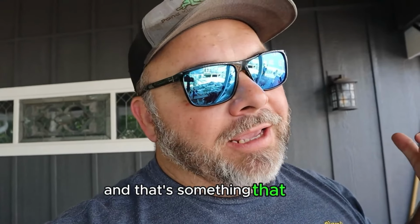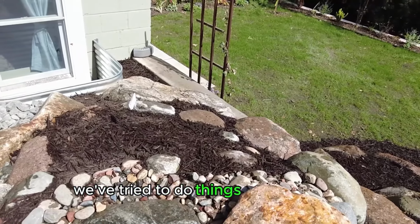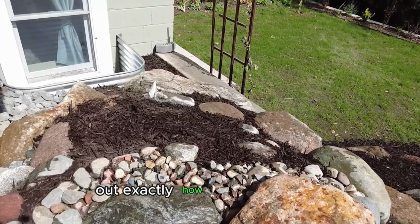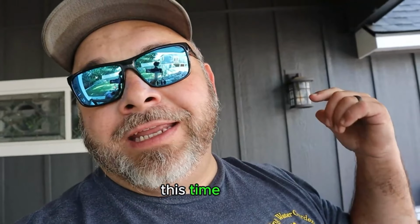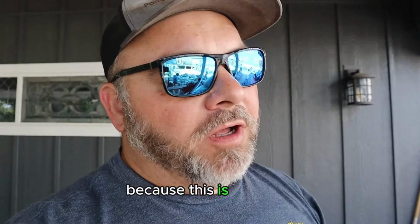And that's something that this is my 20th year building. We've tried to do things like this before, where you go over a wall and it just doesn't quite turn out exactly how I see in my mind. This time it did. This time it turned out exactly how I saw it in my head, and I am really excited by that because this is beautiful.